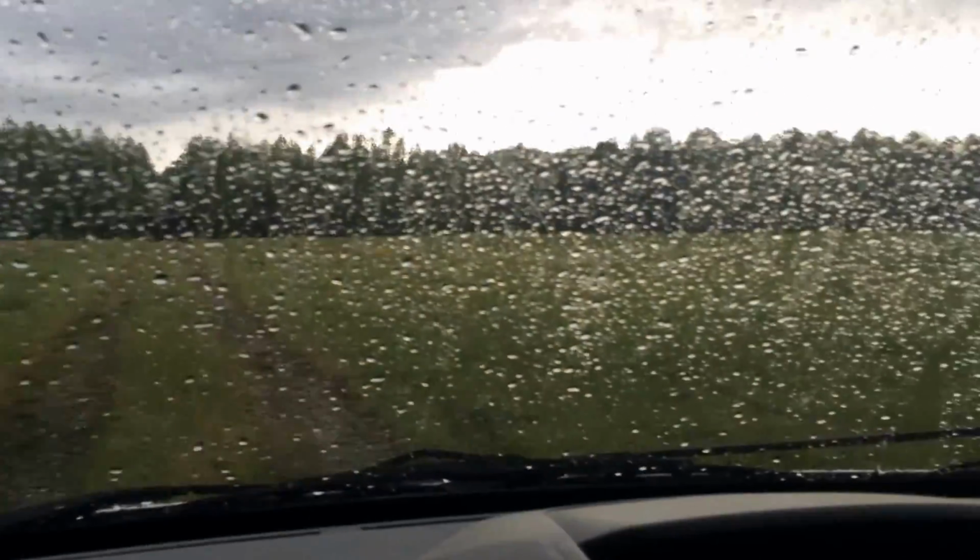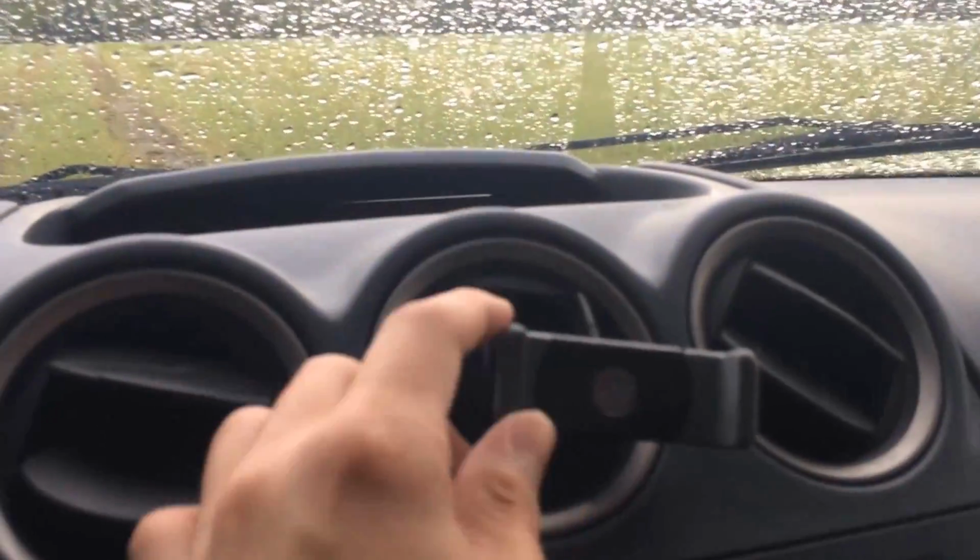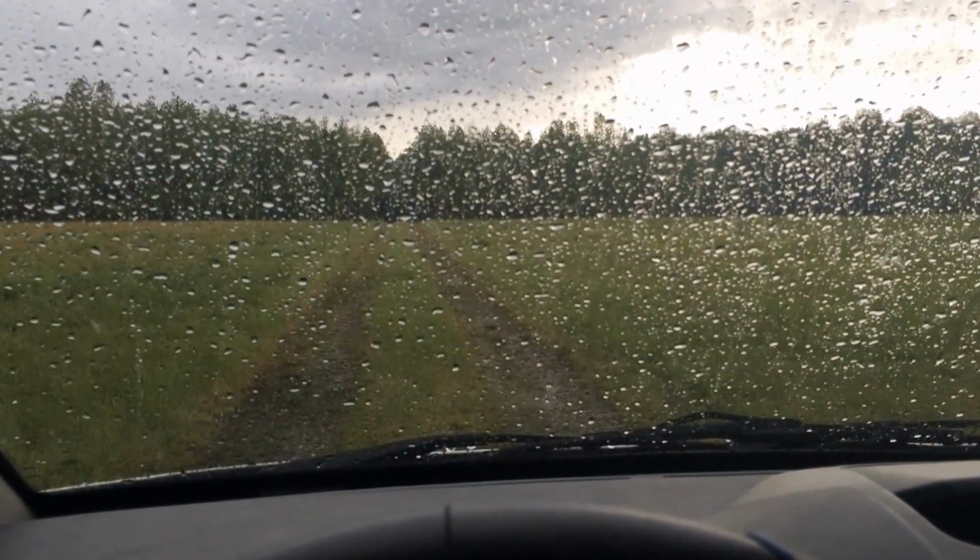So I'm hoping to add a better speaker system and have the time and date. You do have Bluetooth, but only with calling, so you can't play music from Bluetooth, which was a bit of a disappointment. And the AC works very, very nicely. I purchased this stand here so I can just put my phone there. Have a little cubby there. Let's rev the engine up, see how it sounds.